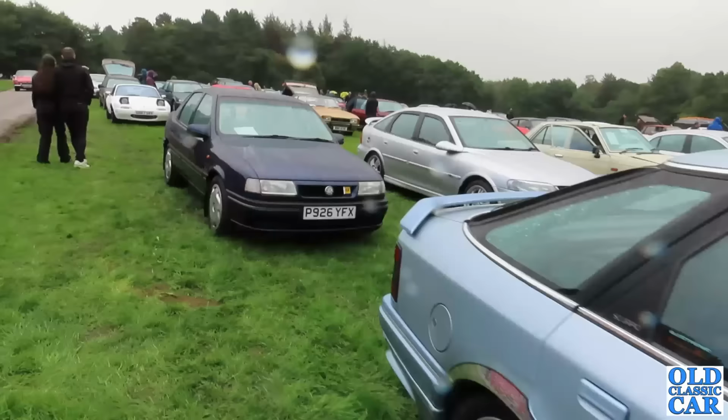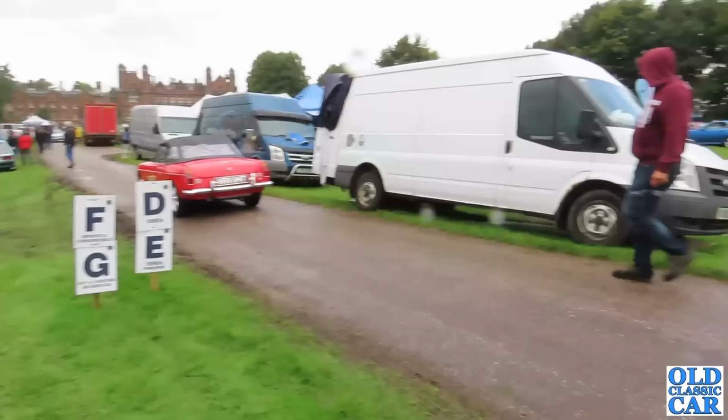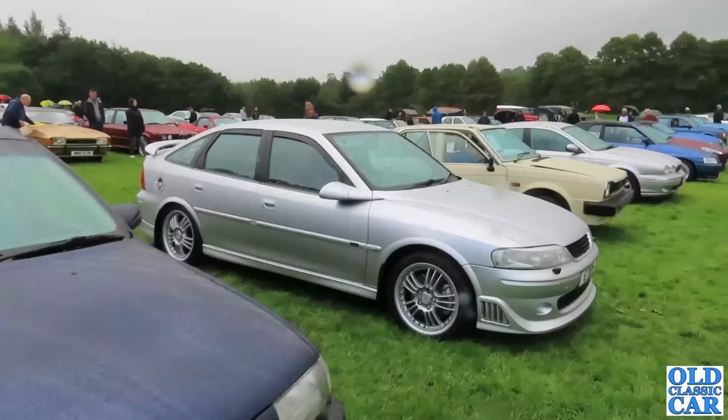Ooh, MGB Roadster just coming in, late arrival. Sounds a bit V8. Right, next row, headed up by a Vauxhall Cavalier. Quite a few modern cars down here, sorry.